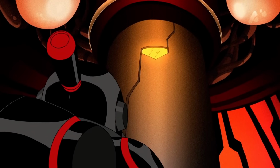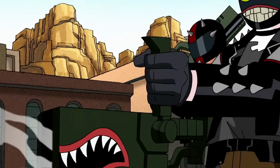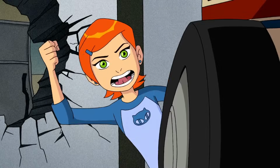Vilgax deploys advanced mechadroids to retrieve the Omnitrix. Meanwhile, Ben accidentally causes trouble at a gas station before encountering Roto's gang during a robbery. When Ben hesitates to fight the all-female gang, Roto attacks, prompting Gwen to intervene.